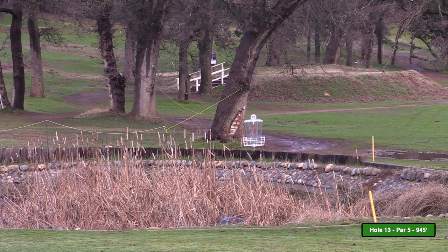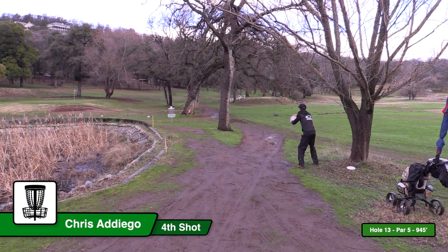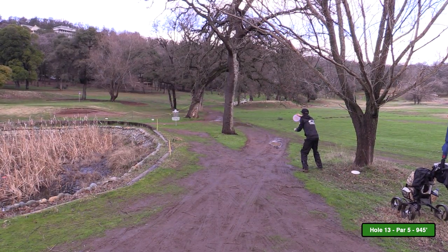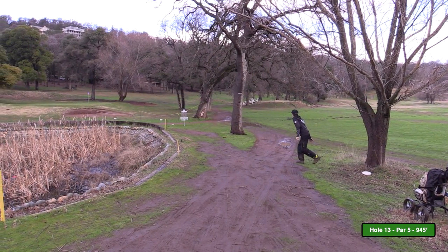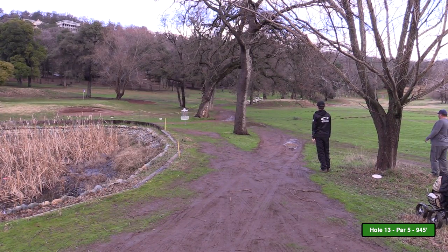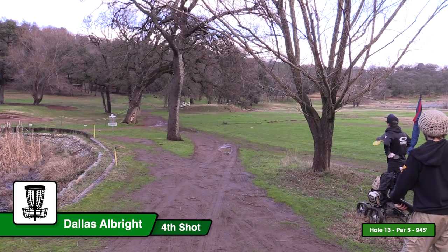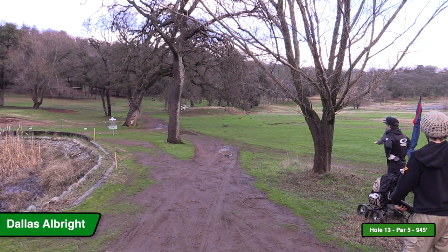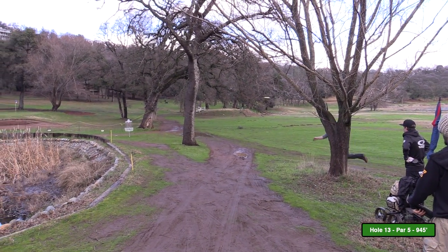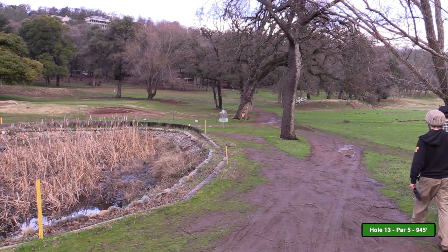Trying to make it. There's a good upshot. Diego, long look at a birdie. Need to get that one up another 4 feet. It's online though. And Dallas right next to him. Go running jump man. Hit them. That was close. That was close.